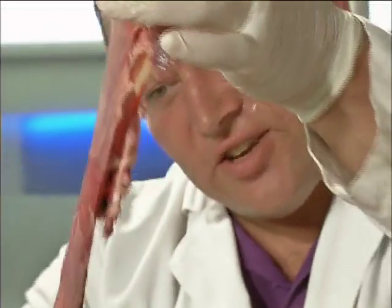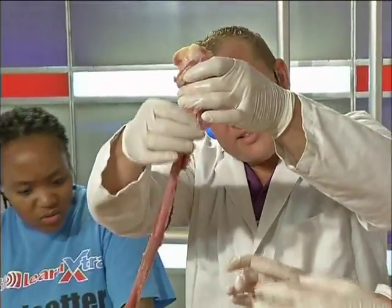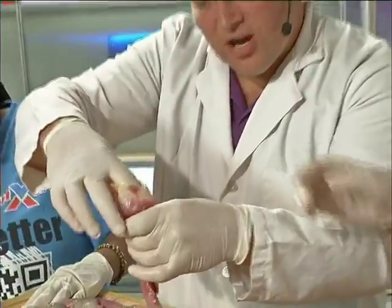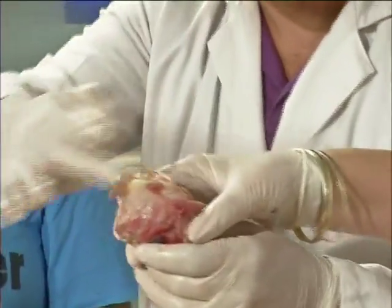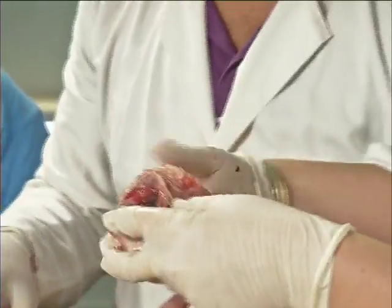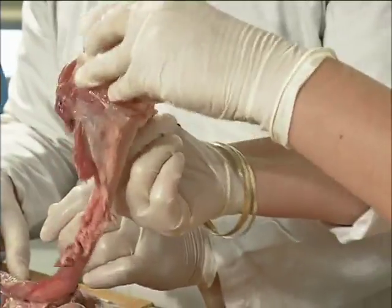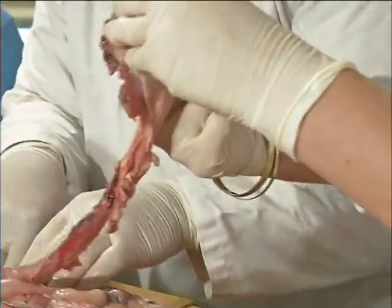Right. So if you have a look, this part is the esophagus. There it is. So this whole thing here is the esophagus. This is just below the neck, right? This is where they cut it. And what do you think this is, Tara? Take a guess. What do you think that is? This is the voice box. Oh. Very nice. That's it.